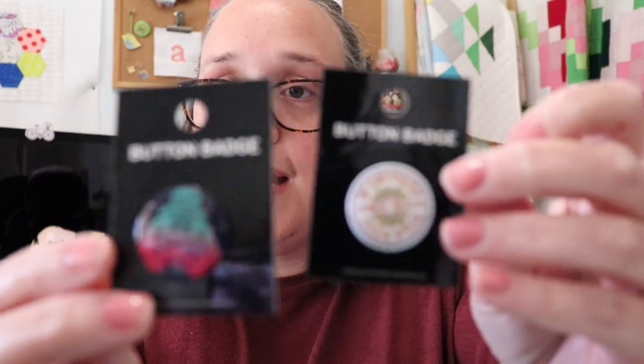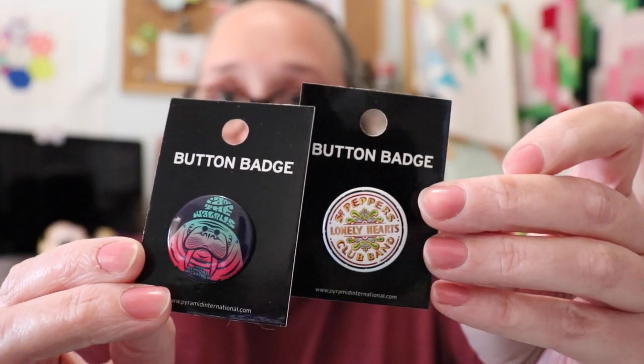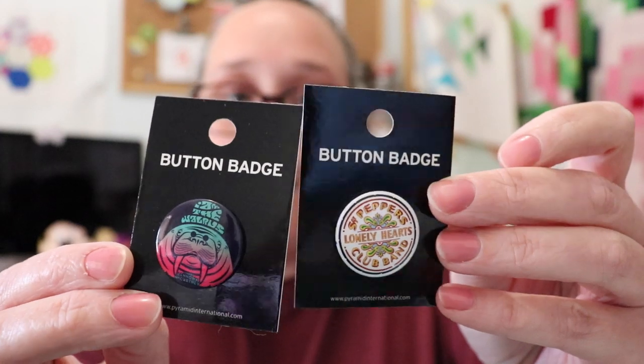Then I just picked up a couple of button badges. These were 70p each. I got I Am the Walrus, because that is such a great song, and then Sgt. Pepper's Lonely Hearts Club Band. Two very, very good Beatles songs.